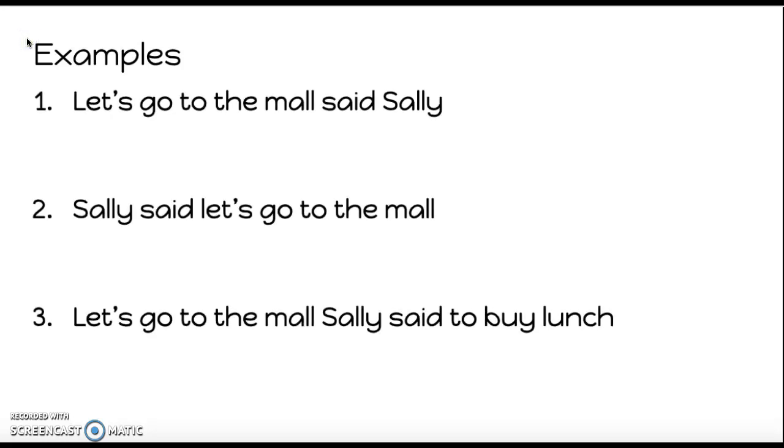Let's go through some examples to help you understand where to correctly place quotation marks and the punctuation. Our first example, let's go to the mall, said Sally. The second example, Sally said, let's go to the mall. And the third example, let's go to the mall, Sally said, to buy lunch.